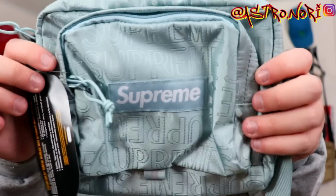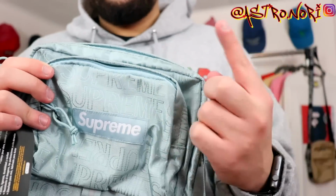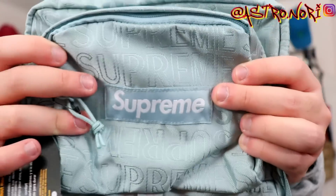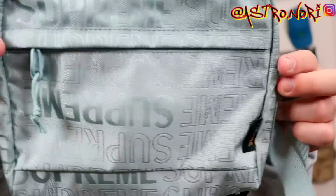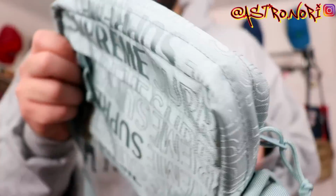We got the shoulder bag in here. I already did a review on this piece, so if y'all want to go ahead and check that out, I'm gonna put it right here for y'all. But this piece is sick. I love the fact that it has Supreme going all across it. Got that Supreme BOGO on the front. Honestly, I got 2 colors of this and I don't know which one I'm gonna keep. I might hold both of them and sell a couple other things. I honestly just don't know, bro, but this is hard. Don't get it twisted. This is crazy for real though.